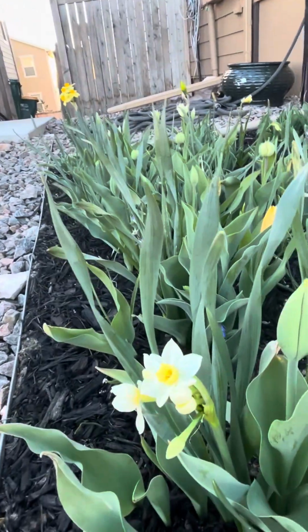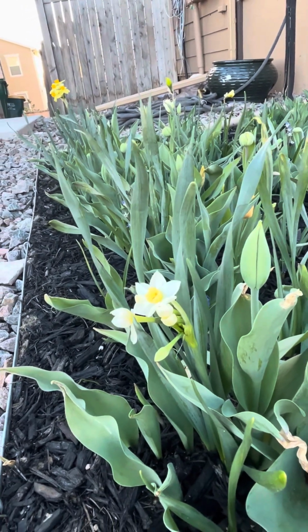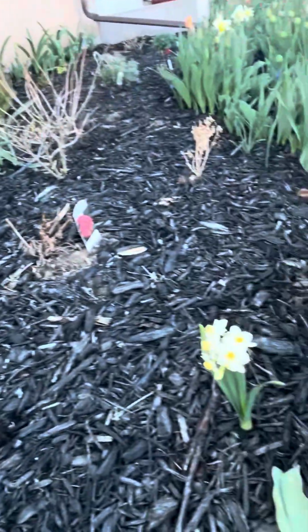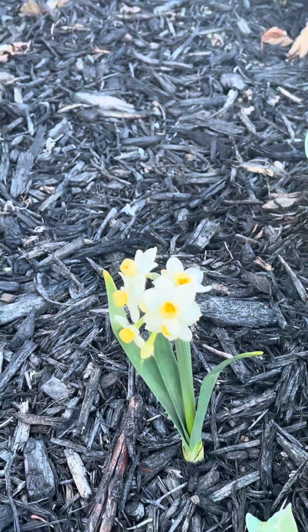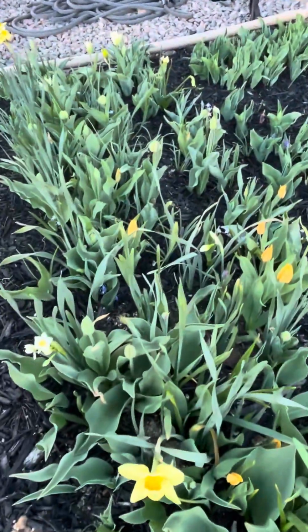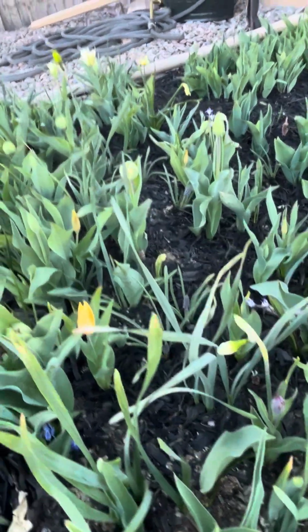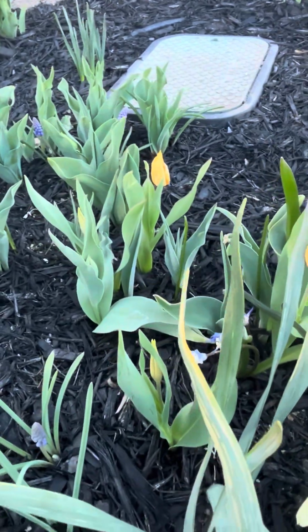Or here, I'm not quite sure what those are, but they're cute, they're little, there's a bunch of them coming out. Here's another photo of it. They're just adorable. You can see some darker colors mixed in that are coming up. You can see some Chionodoxa that are mixed in here.